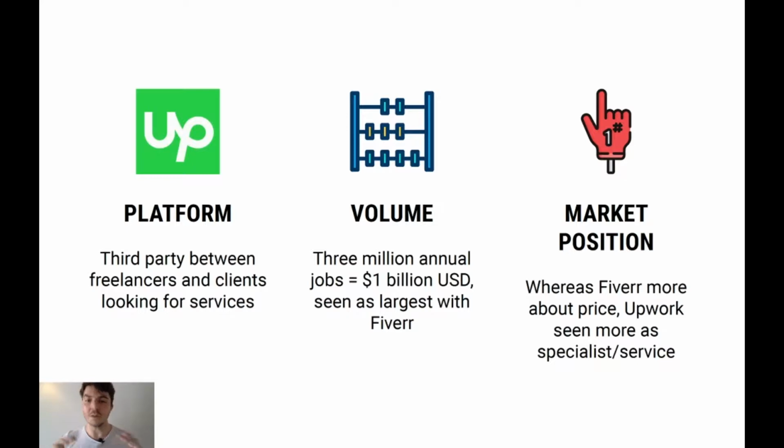In terms of volume, there are 3 million annual jobs on Upwork amounting to around $1 billion in revenue. So it's very much seen as the largest freelancing platform alongside Fiverr. But in terms of its market position, whereas Fiverr is more about the price and about the speed, Upwork is definitely seen more as somewhere where you get more specialist services.